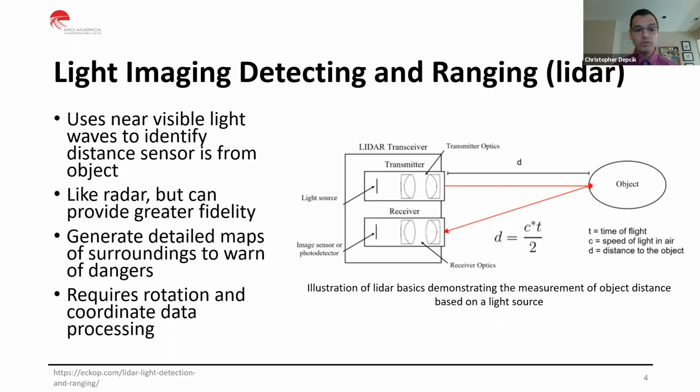This can generate a very high-fidelity distance measurement, and it can be used to generate detailed maps of surroundings to warn of dangers. So this allows for high-speed and accurate monitoring of traffic and surfaces with low computational requirements for data processing, but it is going to require rotation and coordinate data processing. The LiDAR can provide a single data point, but if you rotate it, you can provide a two-dimensional sweep or a three-dimensional sweep.